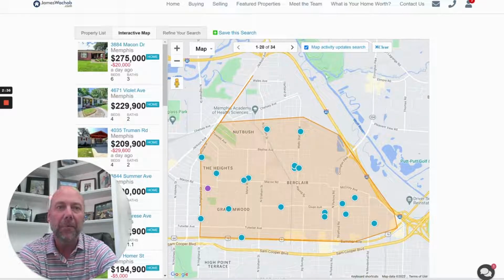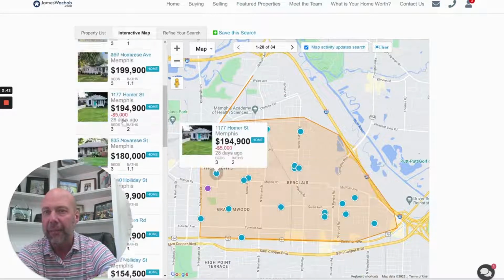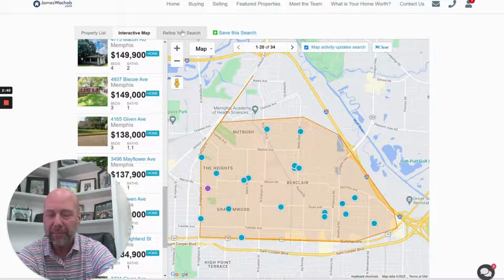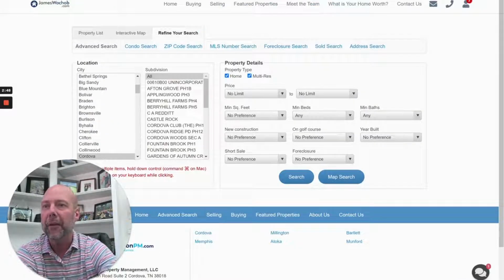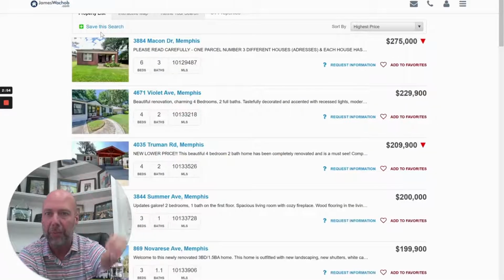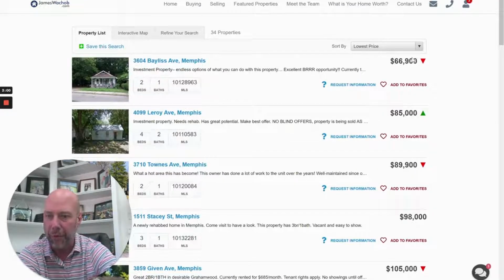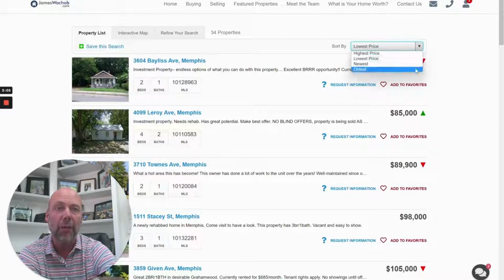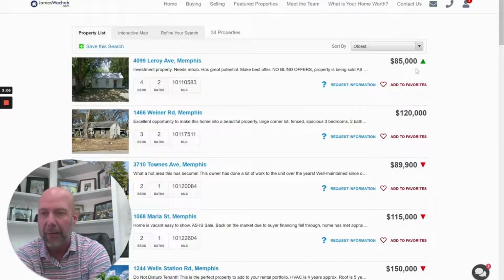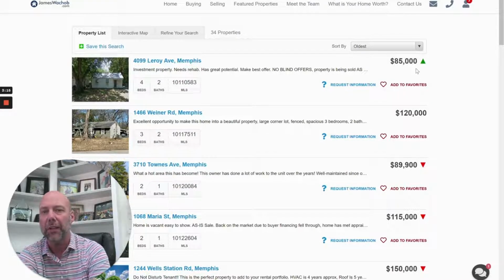So I've taken the map polygon tool and drawn my area out exactly that I want, and it's got the properties over here listed from highest to lowest. And at that point I like to go to the list view, so property list right there, left of interactive map on the top left. Now I've got them all listed out, and I can look at the lowest price home to the highest price home. Another thing I can do is look at properties that have been on the MLS for the longest period of time by going oldest. Why? Well, potentially they haven't sold this home, it's slipped through the cracks, and this is one that the seller might be ready to let go at a lower price than what they have it listed at.